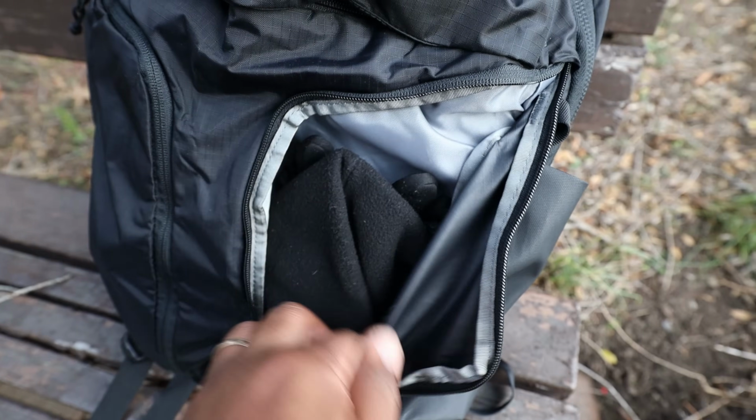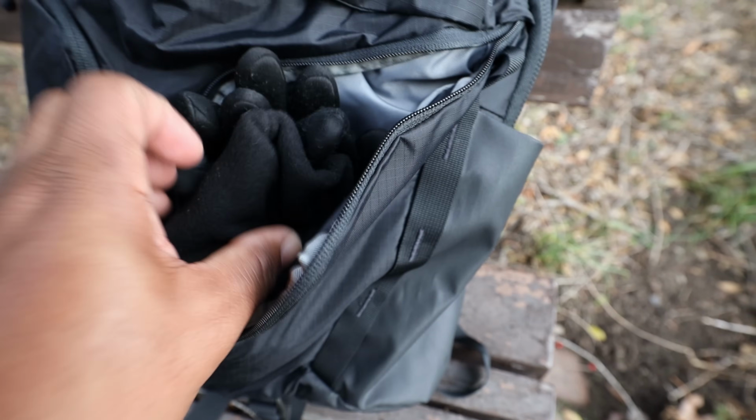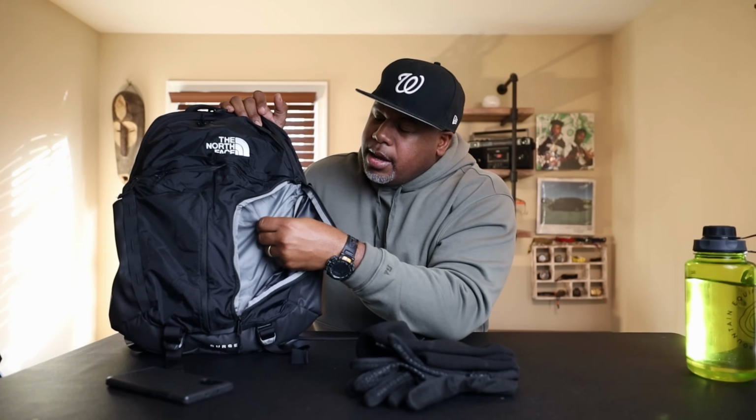So in there, I have my gloves and a hat. That's what I got for the wintertime. So this leads into this gray material. The interior lining, this gray interior lining is pretty good. It's got a good weight to it. So that's a good storage spot. It extends all the way over here. So great for just stuffing your stuff in, and it's right there on the front.